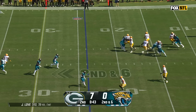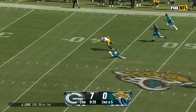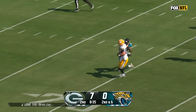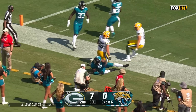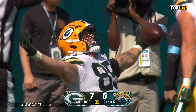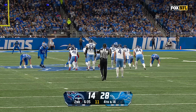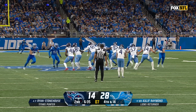2nd down and 6. Love fires downfield, wide open, and breaking free is the tight end Kraft. Inside the 20 and still going. Finally tackled by Andre Cisco inside the Jaguars' 10-yard line. Mason pegging for a flag at the end of that one. That looked like a pretty well-timed play by Terrion Arnold.